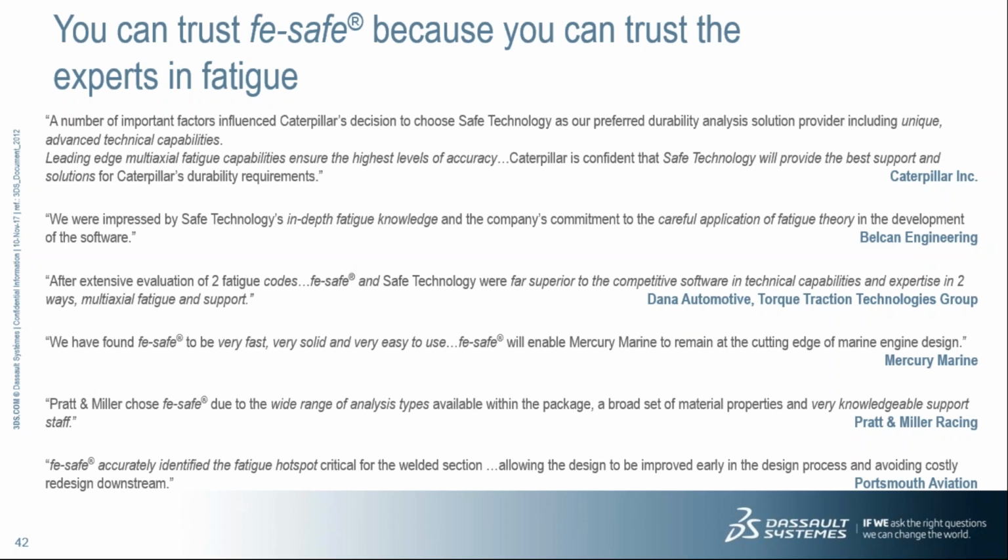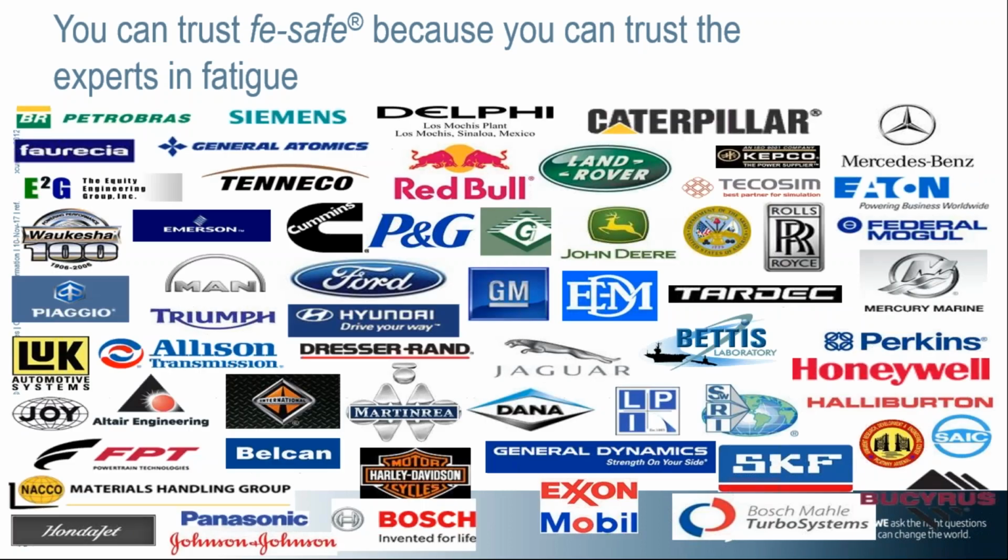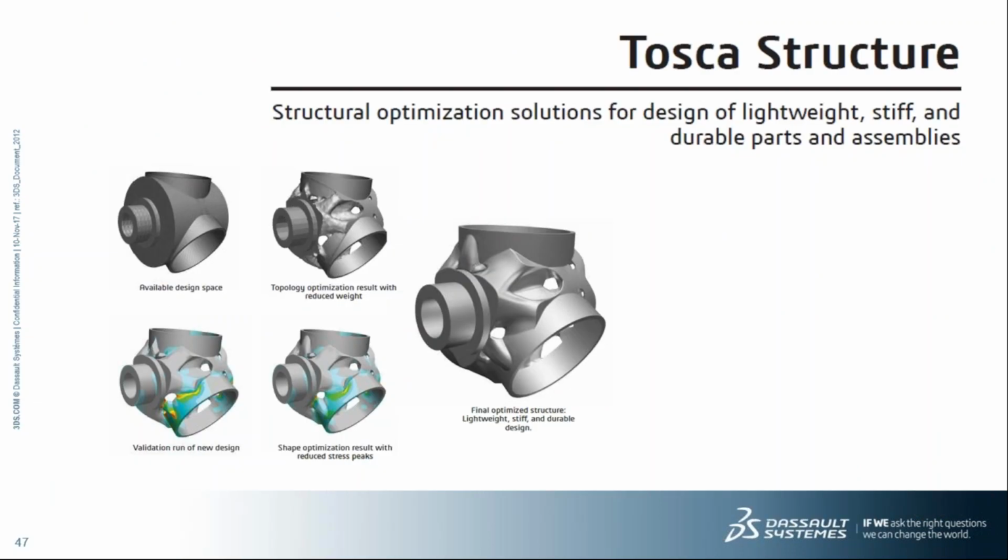That's about FE-safe, and now let us go and understand the next software within the SIMULIA brand, that is Tosca Structure, which helps you with optimum utilization of the material and thus increases profitability. It also saves time before taking this directly to the shop floor. It's always very important to understand where exactly man or machine, method, material, time, and money can be saved in order to increase the profit and go ahead in this competitive world.